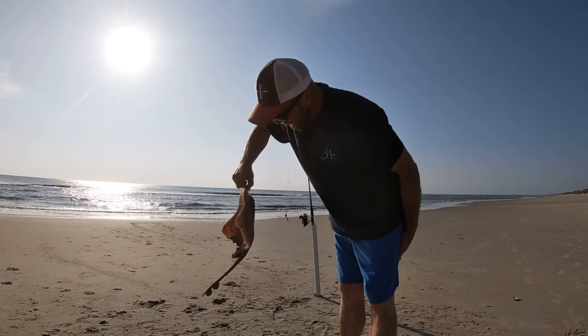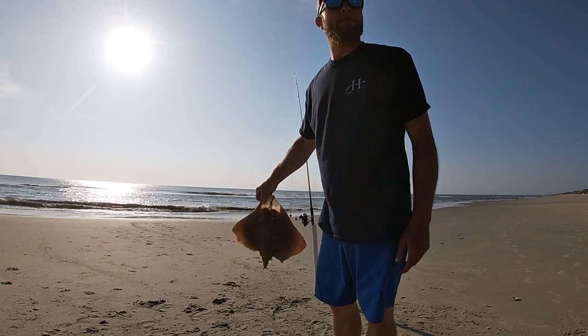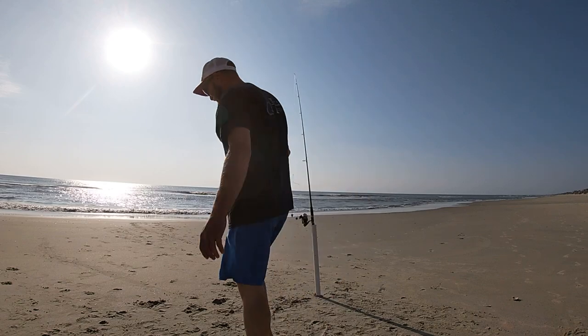One more skate for the day. Got to put some new hooks on. This guy took my hook, so that's it.